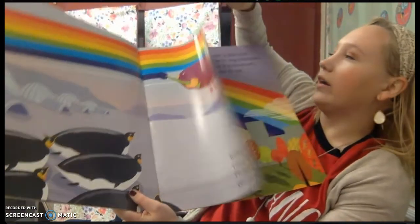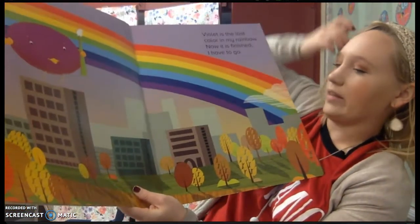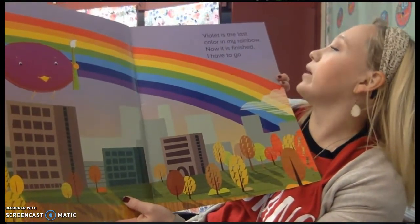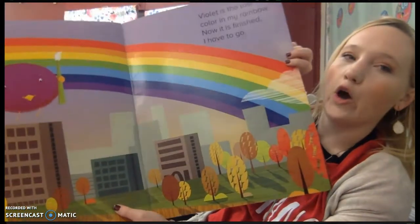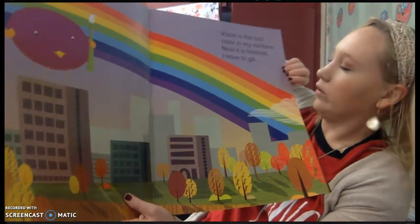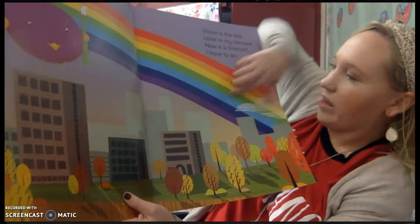The color purple or violet. This is actually called violet. It's a type of purple. Violet is the last color in my rainbow. Now it is almost finished. So how many colors can we count in our rainbow? 1, 2, 3, 4, 5, 6, 7.